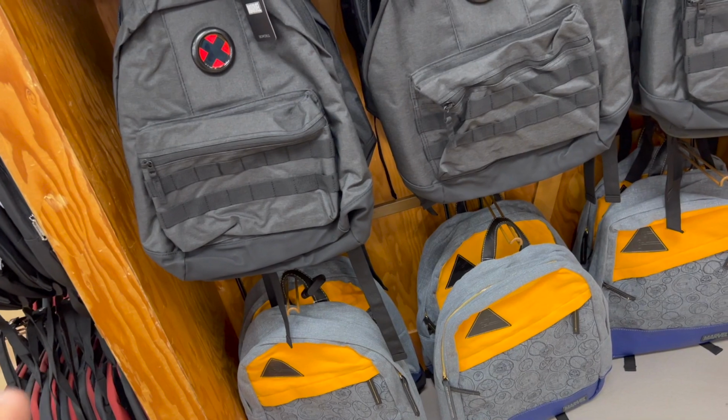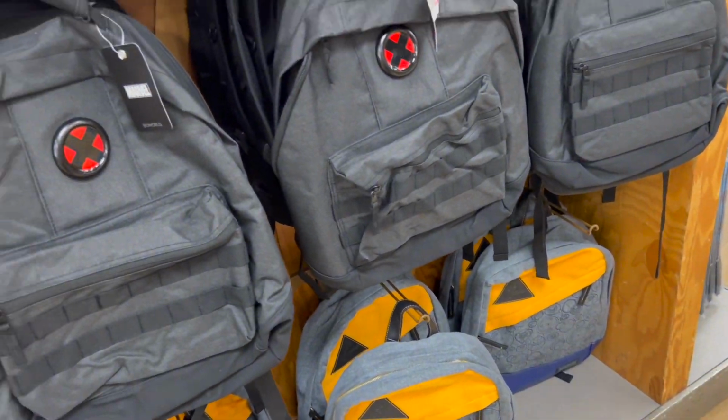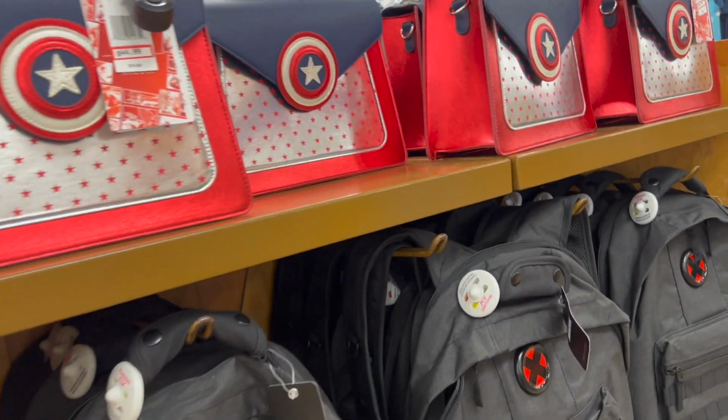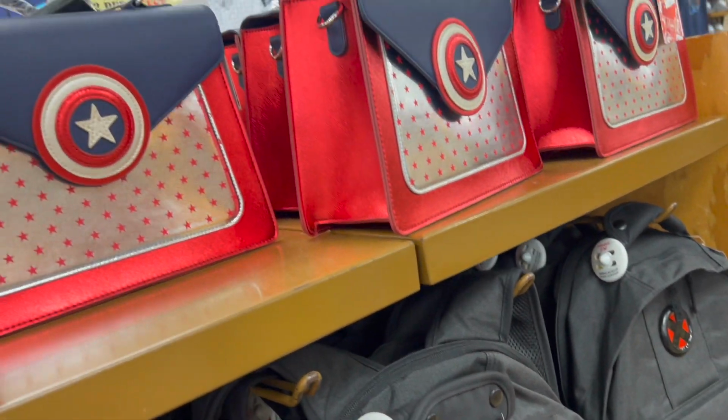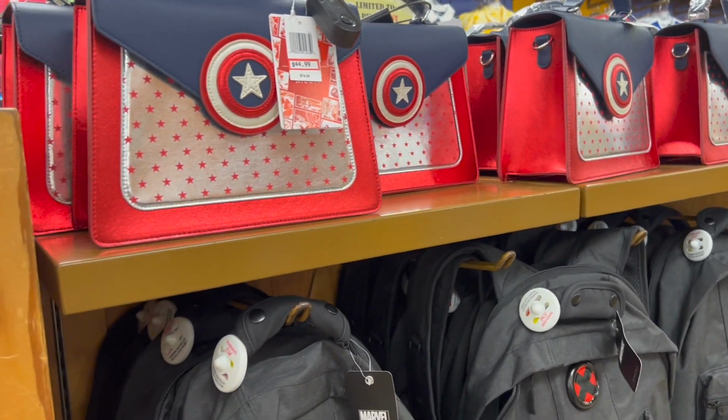So they have a couple Marvel backpacks. That one is $40. Doesn't show the original price. The one on the bottom is cheaper. It is $21. They're both canvas. They have a Captain America Daniel Nicole that was $74, now $45.